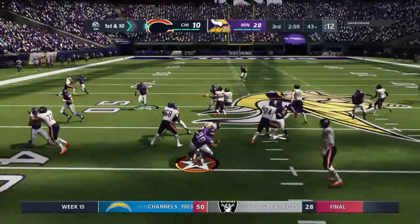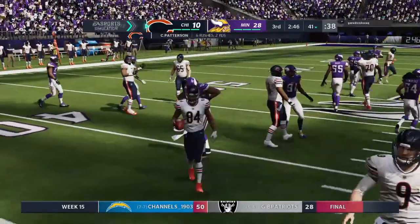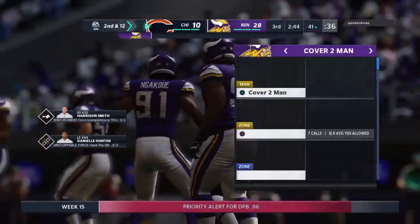A shotgun handoff to Patterson, and he'll lose yardage here. Back at the 41. 2 yards the loss, second and 12.